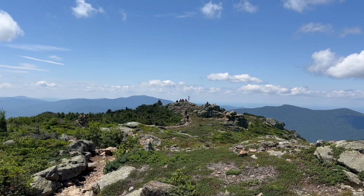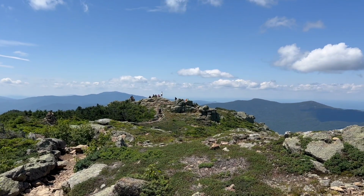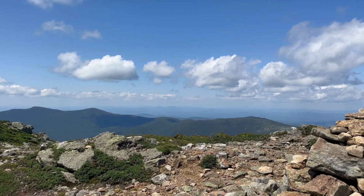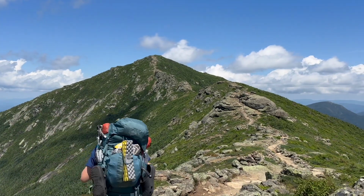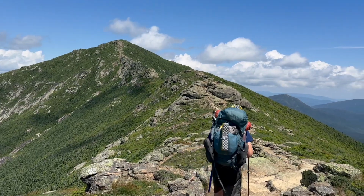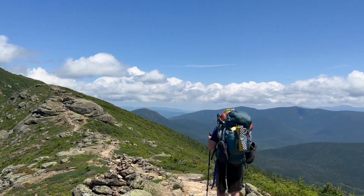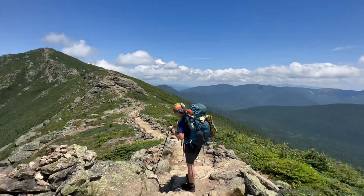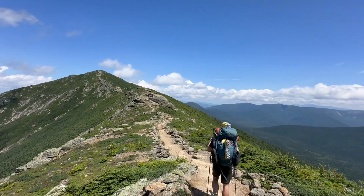So there's Little Haystack, and we are headed across Franconia Ridge in the best weather that we could ever have hoped for. Still moving forward across Franconia Ridge. This is just unbelievable. Absolutely gorgeous. Sorry about all the wind. It's windy up here. It's beautiful nonetheless.